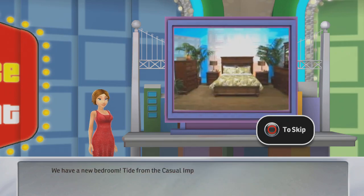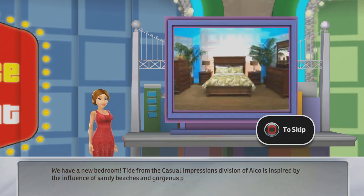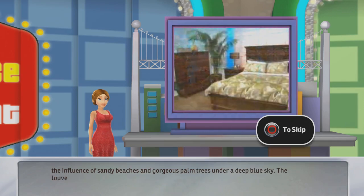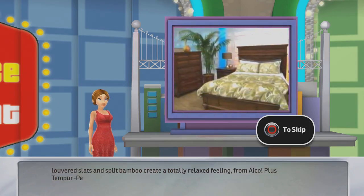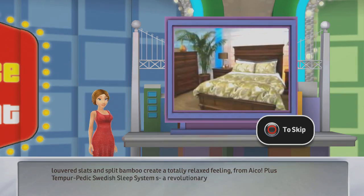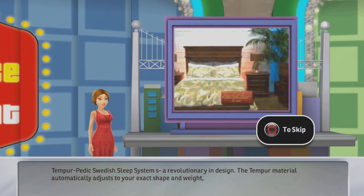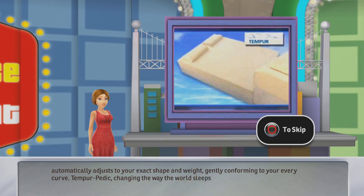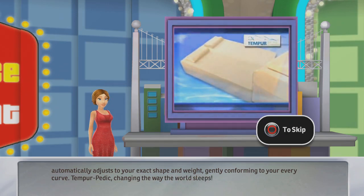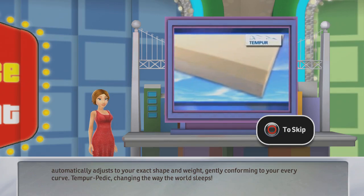We have a new bedroom. Pride from the Casual Impressions division of Ico is inspired by the influence of sandy beaches and gorgeous palm trees under a deep blue sky. The louvered slats and split bamboo create a totally relaxing feeling from Ico. Plus, Tempur-Pedic Swedish Sleep Systems, a revolution in design. The Tempur material automatically adjusts to your exact shape and weight, gently conforming to your every curve. Tempur-Pedic, changing the way the world sleeps.